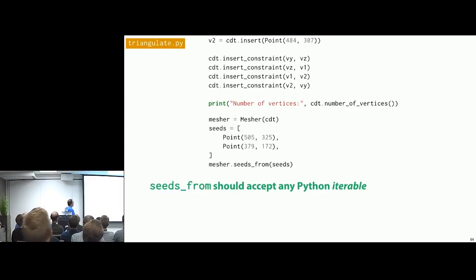In Python, I'd like to be able to write this. I'd like to create my measure, and create a Python list with two of my points in. Remember, these are C++ objects. This is a Python list containing two C++ objects, and I'd like to pass my seeds to measure.seedsFrom to tell the measure about these two seed points.